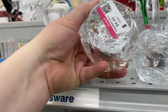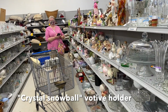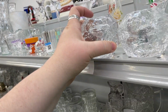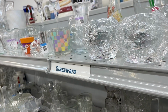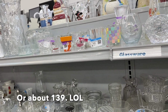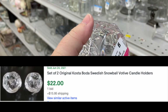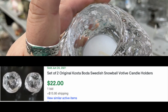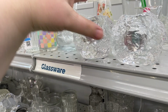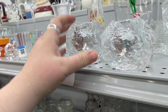And then these are little Costa Boda, I think they're called ice votives. I did look these up. They're very cool looking, but it turns out there are about a bazillion listed on eBay. And although they do sell, it would take a while to sell, and they just don't have a high value. So at $4.49, it was just not a good pickup. Although we talked about and pondered these, and I did finally look them up, I decided against getting them.